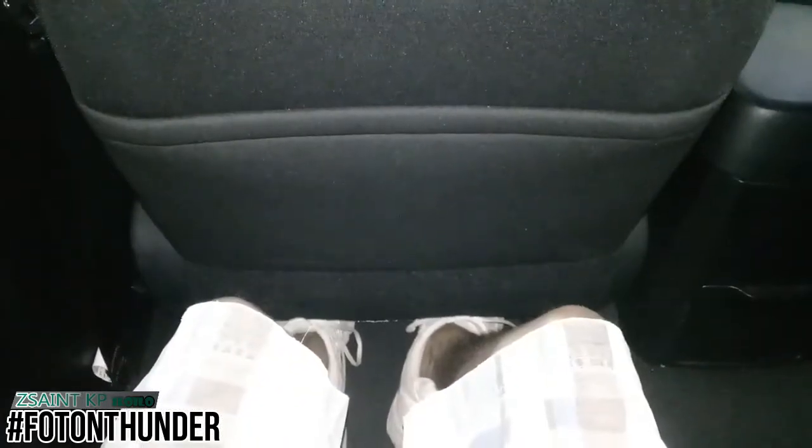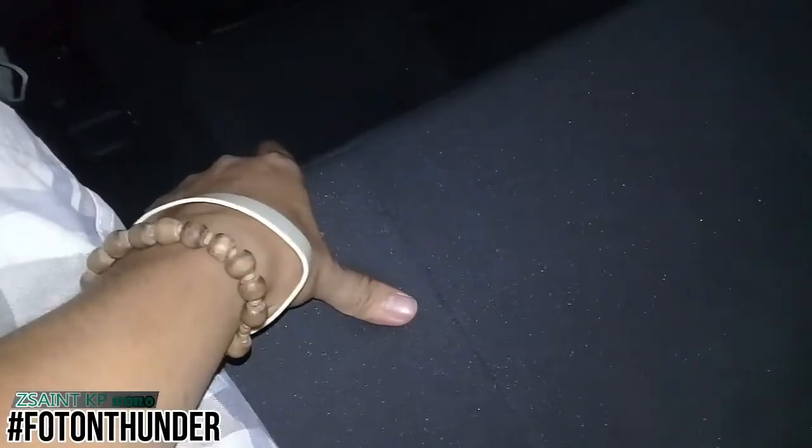yung back seat ng Foton Thunder ay hindi naman siya malaki at napakaluwag, pero medyo maluwag siya o di kaya sakto lang. At yung seats, dahil naka-fabric siya, it is, well, obviously it is very comfortable as well. Even though kung nasa long distance trip ka, okay naman.